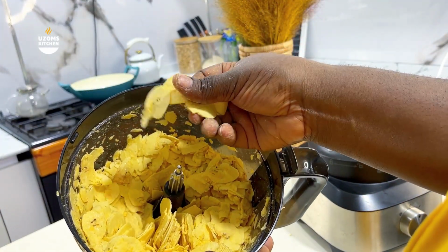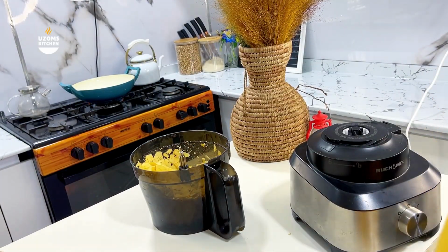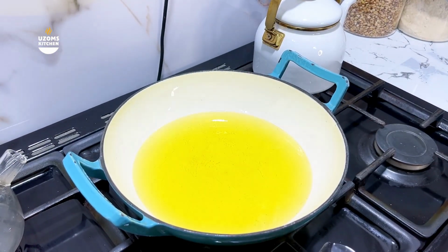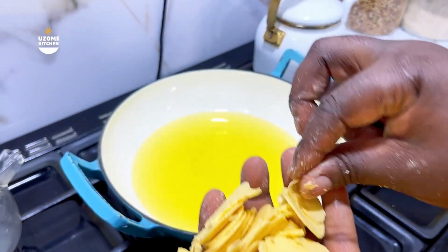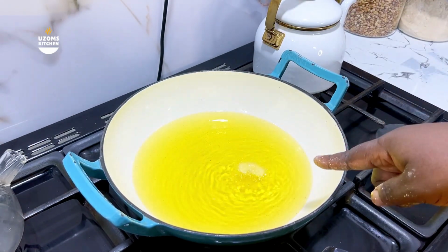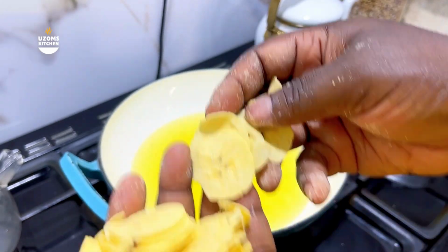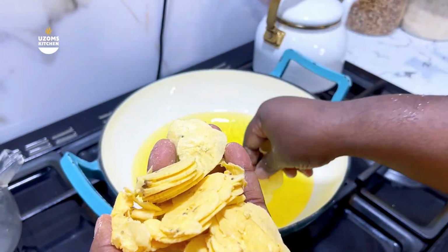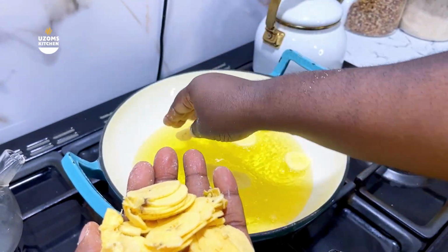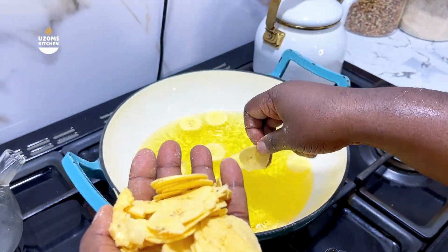Now we are done slicing. Everything is ready. It is now time to begin the actual frying process. Remember, I said the oil has to be hot enough, but not too hot, friends. If your oil is too hot, it will burn immediately. It will turn brown, but your plantain chips are not cooked thoroughly. This is so important, friends. You have to get the temperature correctly. So just make sure your oil is pretty hot, but not too hot. I like to put it on medium to high heat, but not too high, friends. If not, it will burn.